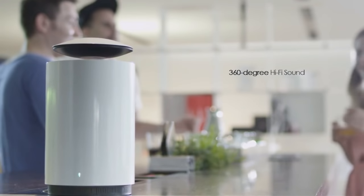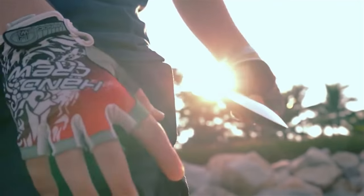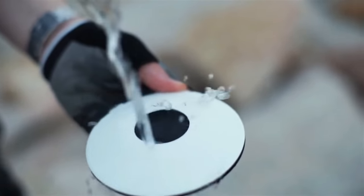360-degree hi-fi sound projection means there's no back of the speaker and everyone gets the best spot in the room. The ultra-durable levitating speaker is made from aircraft-grade aluminum, waterproof up to 3 feet deep, and is also magnetic.